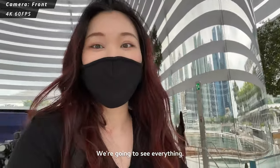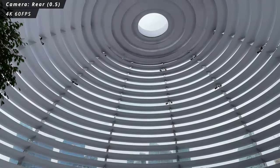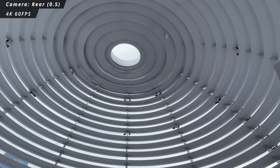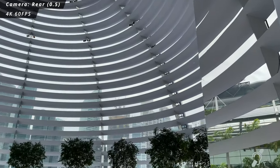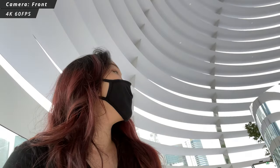So this is the Apple store, and this is the whole thing. We're gonna see everything. Apple's building and architecture and interior design is incredible. The familiar see-through glass windows, and as you look up to the top, you see the white shades that block and buffer the sunlight that Singapore famously endures all year round. So, even though it was super sunny outdoors, the Apple Store didn't feel hot, it feels really cool. And also, of course, there's AC.